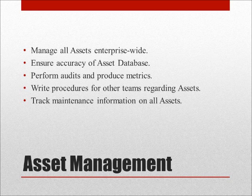The other big part of my job is to ensure the accuracy of the database that we maintain. And this database is all the information about the asset, like what it is, who has it, things like that. This is important if we ever want to look up where a certain asset is or what assets people have. It can also be used for audits and metrics by management, so they can make decisions based on the assets that we have. So if we have old workstations, they want to know how many so they can order the right amount so that no one's left with an old workstation.